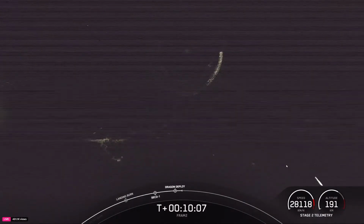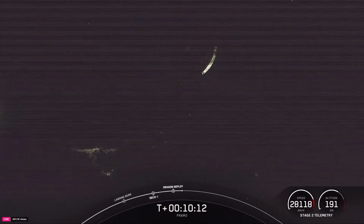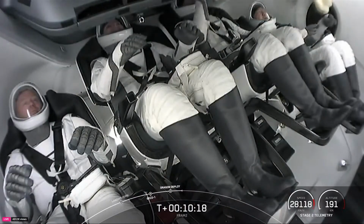Dragon, on behalf of the Falcon team, we're honored to deliver you safely to your polar orbit. Enjoy the views of the poles, send us some pictures, and our hearts and minds will be flying with you as you go over the poles. Have a great flight.